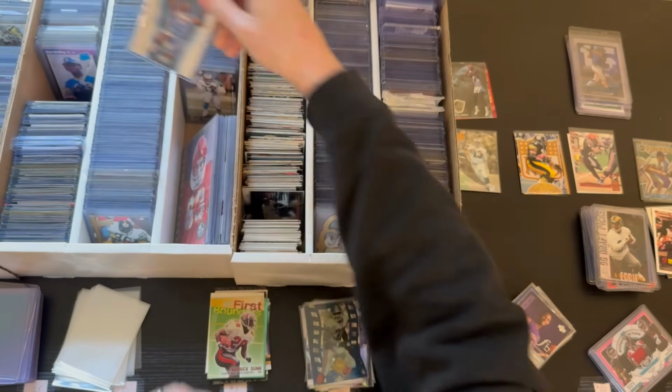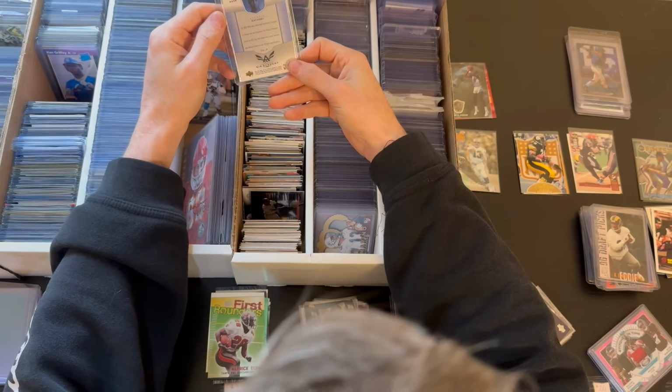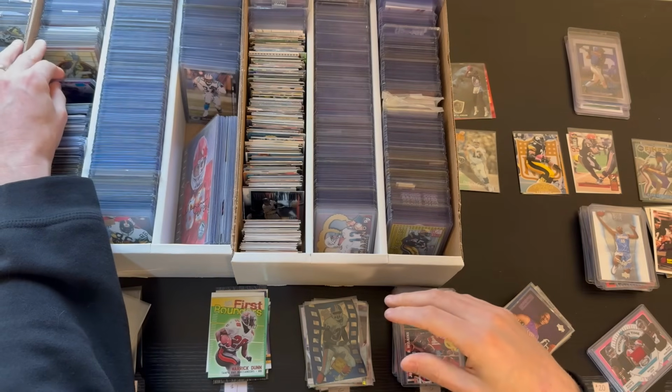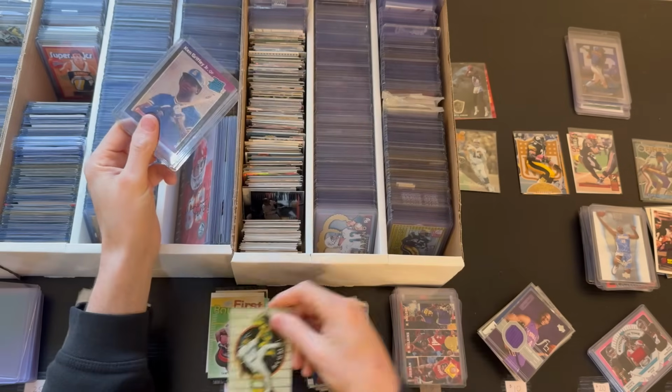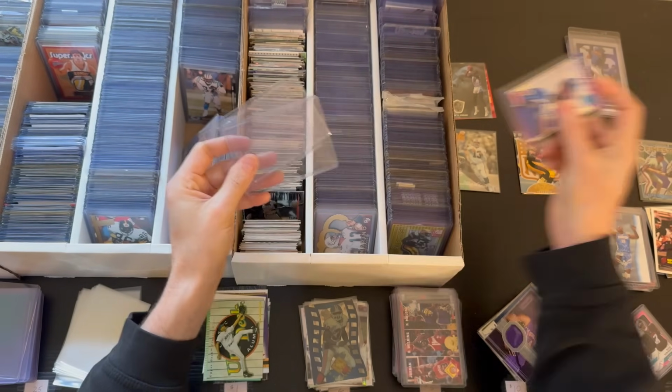There's a Chris Bosh rookie jersey going to COMC. Here's a Carmelo Anthony rookie year insert. Wasn't familiar with it, so we're going to have to put that into the to-be-researched-later pile. 89 Donruss Ken Griffey Jr. rookie is an A-Rod going in the dollar bin, and the Ken Griffey Jr. rookie will go into the rookie piles.